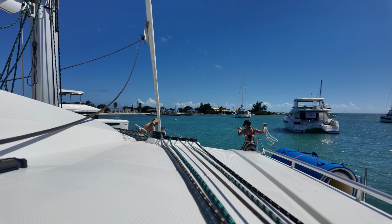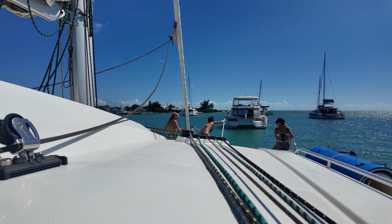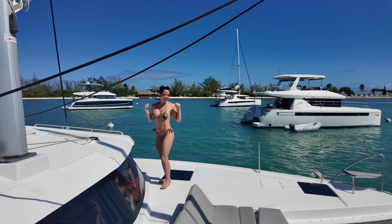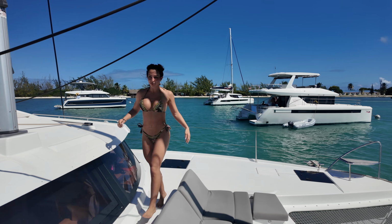By now, the ladies were getting pretty good at picking up a mooring. We made it to Anegada.